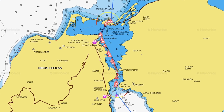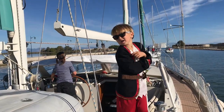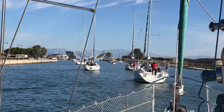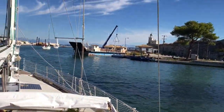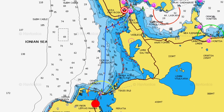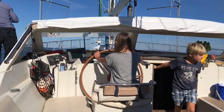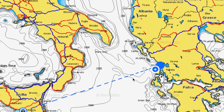So finally, our friends have gone and now we're heading back north to Provesa. We're going to go to Provesa for a few days. We had a few things to tie up and then we're planning to head to Sicily, but we were feeling nervous about this because things were beginning to go wrong on the boat.